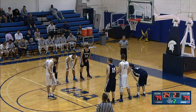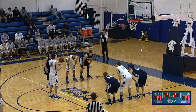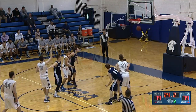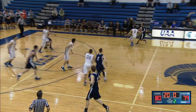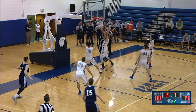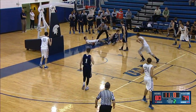This is Julian Person at the line. Case with their first lead of the game. This is their first lead of the game. 18 seconds left. This is Cooper working against Eric Black. Shot was missed. Rebound by Dane McLaughlin. A foul in the backcourt.